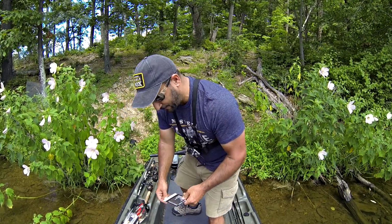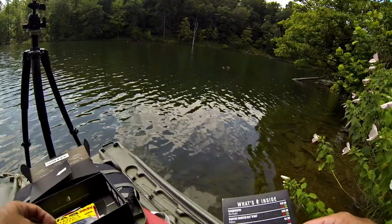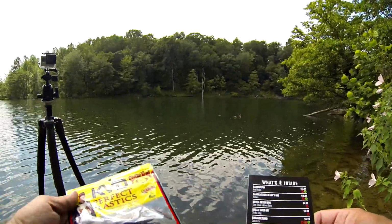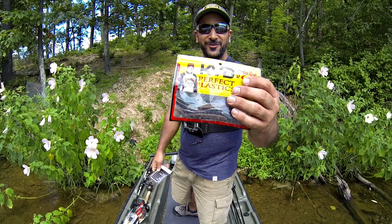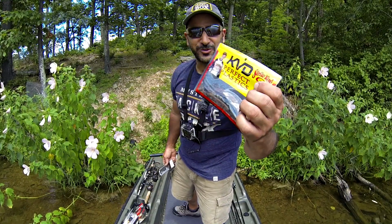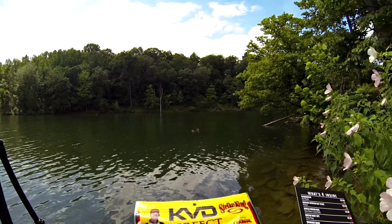All right, next one coming out of the box. This is where it gets really interesting, and this is where I really believe that this box was truly made for me and my lake. I got KVD Perfect Plastics. I got the Dream Shot. You all know how much I love to drop shot, so I got a drop shot bait in my Mystery Tackle Box. So there's a no-brainer, real natural patterned.